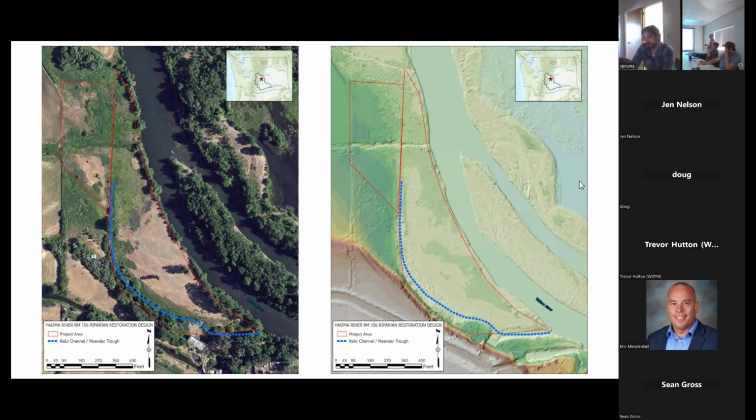And then we have a relic side channel, which I put as a dotted line where it's sitting right now, its configuration, because you can't really see it from the maps. You can see the riparian on the aerial. But this is where it exists now, and the northern portion of that, up in that area, is all filled in. So there's no connection to the river at all up there. And that's the piece we'd like to open up to get that connection through and get water down through there.